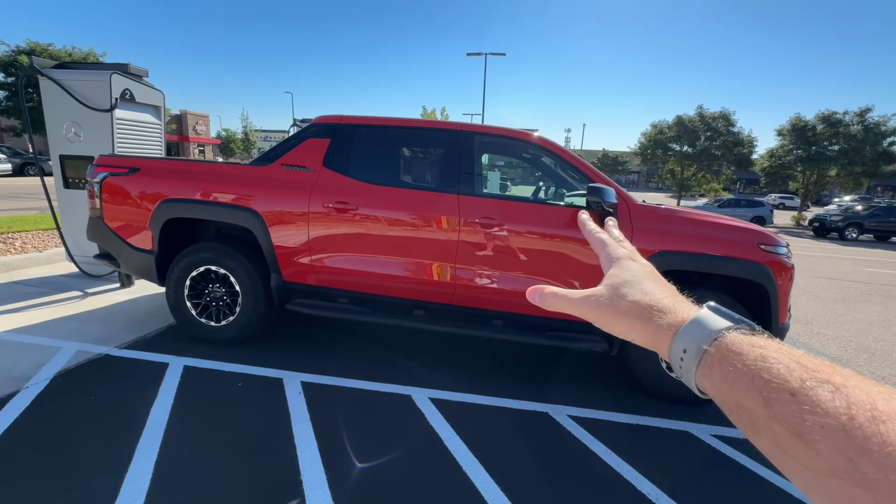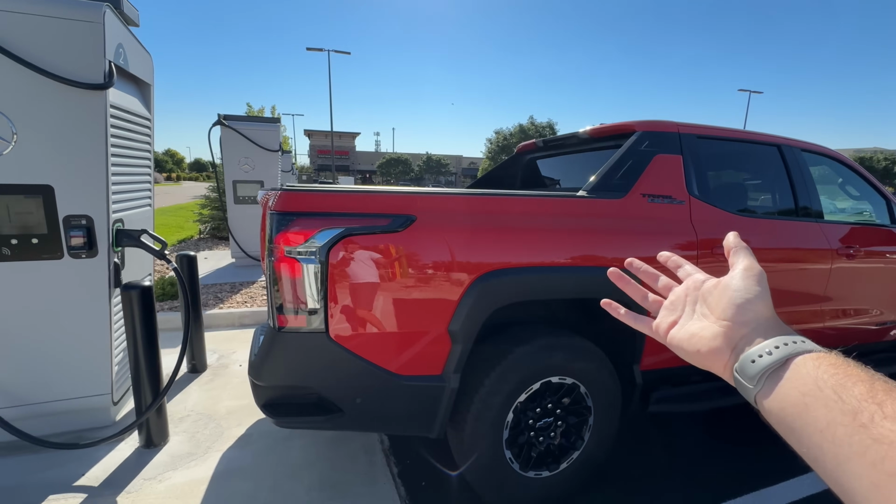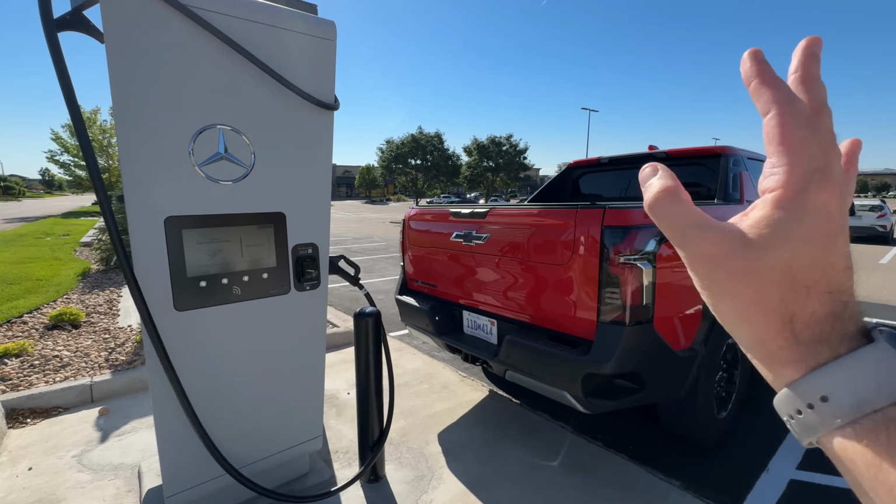it. So like I said, pulled in here with just 11%. We are now running climate control to drain the last bit of battery, and as soon as it hits 10%, we will then plug in and see what it rips up to.